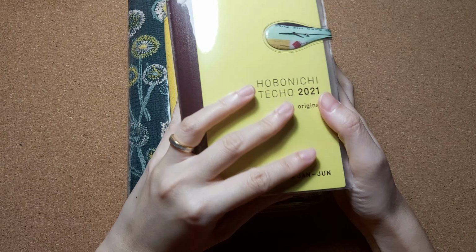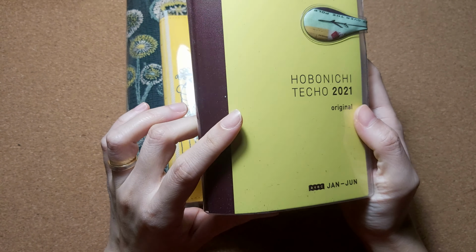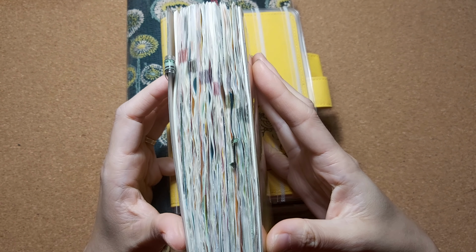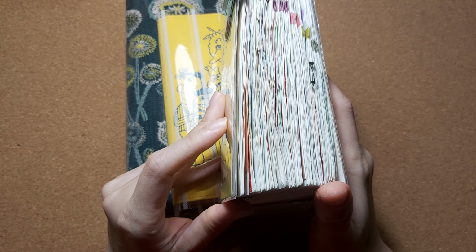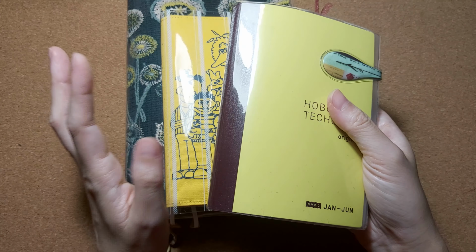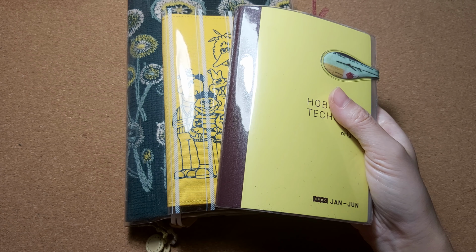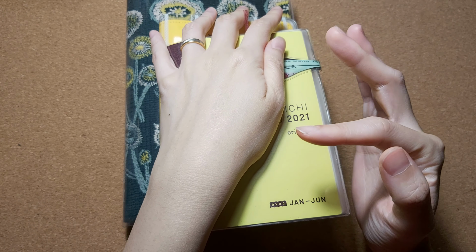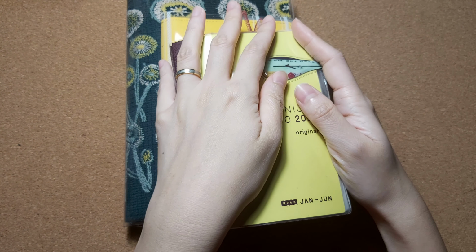Now, my Hobonichis. I have an A6 Avec Hobonichi for my daily, and I love it. As you can see here, it's very chunky. It has been working very well for me as a daily compared to the traveler's notebook standard size, because I'm not too sure why. If you're talking about the size, I'm very sorry about the glaring. The standard size traveler's notebook is not super big. Yes, it's thin, but it's tall.